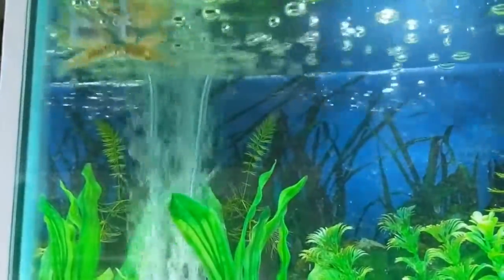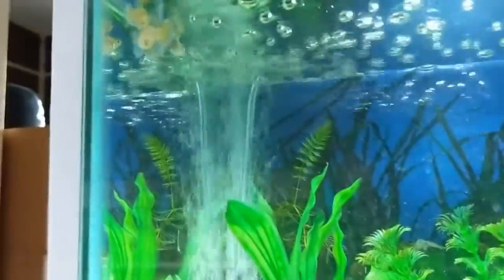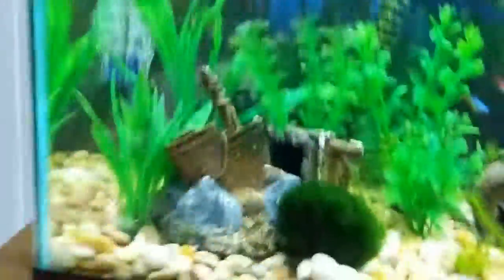I got 1 male guppy and 2 females. The male is the blue one. The females are the 2 yellow ones. Probably get the angle for you guys right over here.